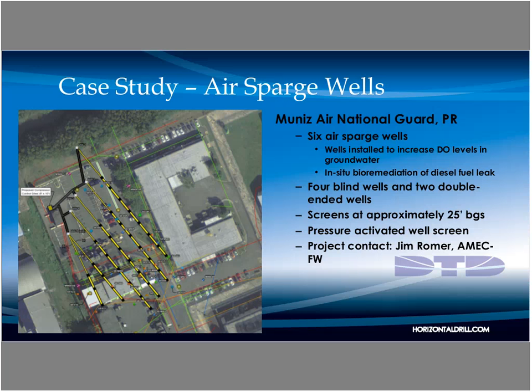We used a pressure-activated well screen, so it took several PSI of overpressure, so you'd have fairly even distribution of the air along the full length of screen. I think in total there's nearly 900 feet of screen with approximately 1,500 or 1,600 feet of overall drilling.